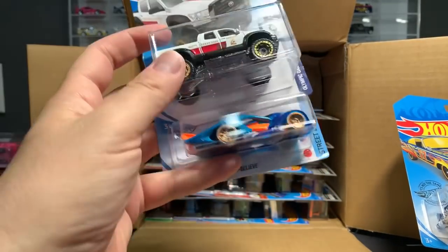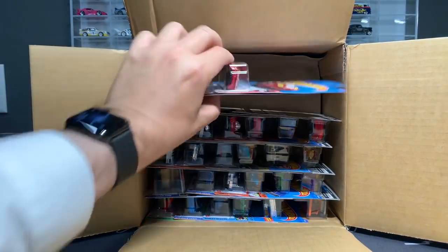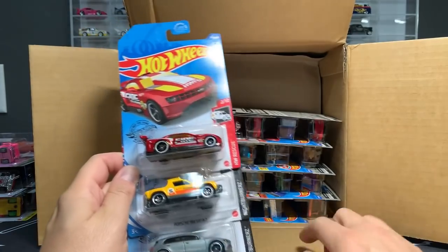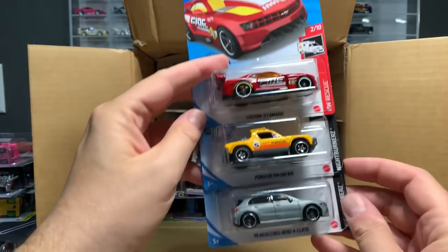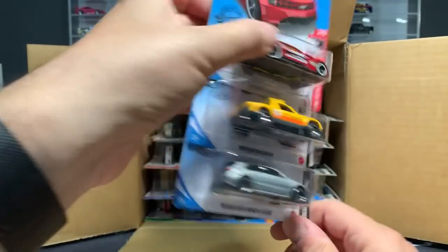2010 Toyota Tundra. And the, I believe, alien car of some sort. Should we see if... honestly, what I don't know, I know that this thing's cool, but I don't know if there's like a, we'll look for errors and things. I don't remember what the regular treasure hunt is. Here's the custom '11 Camaro, Porsche 914 Safari, which is nice. 2019 Mercedes-Benz A-Class.